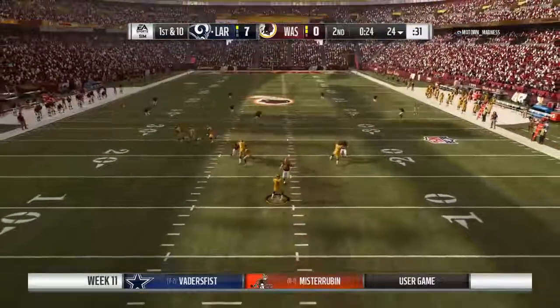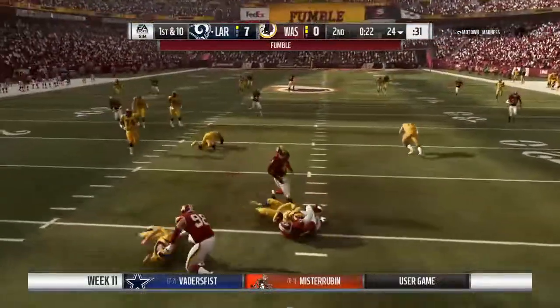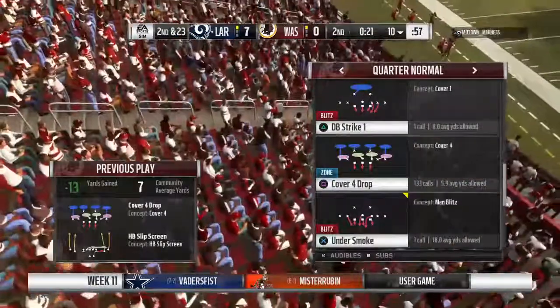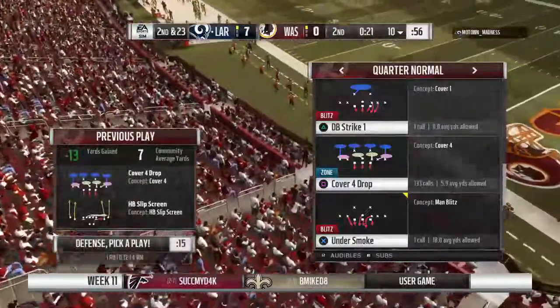On 1st down, it's gone. Nowhere to go here. He lost the football. But it looked like a Rams player was able to get his hands on it, yes. So they will hold on to the football indeed.